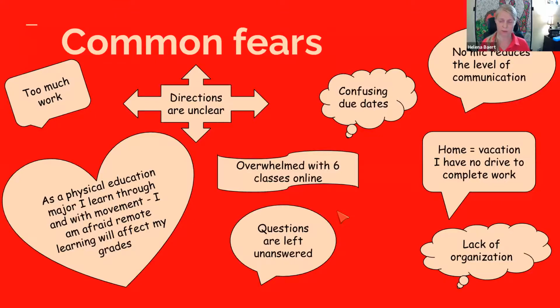This is the first survey, so a little bit different than what later will come up, the second one. Some common fears will be that it's too much work, from having 6 to 8 classes on campus to going all online. How will I manage that? The directions are unclear, confusion, and probably the biggest thing that we as a faculty had to think about was how different our students in this department learn.